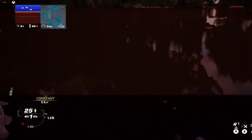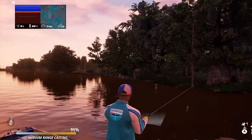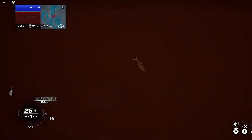Sometimes you think if you stop, they just want to bite it, because they do bite it on the fall, but sometimes they stop chasing it. They want a constant retreat. This depends, man. That's fishing, so I think I'm going to let this one drop, and then just constant retrieve it in the whole time, and don't stop until I get a bite.